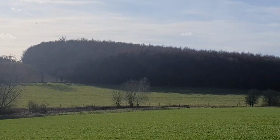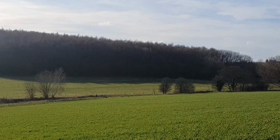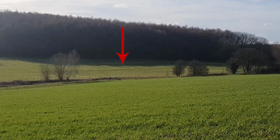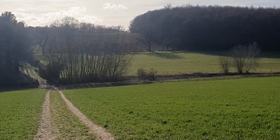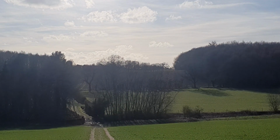This is, well, can't see anything there, but there used to be a Roman villa there. I think about where the centre of the screen is from how the map shows. Anyway, we're going to head down this track and head up that hill. I think the other side of that we should be able to see Epperstone.